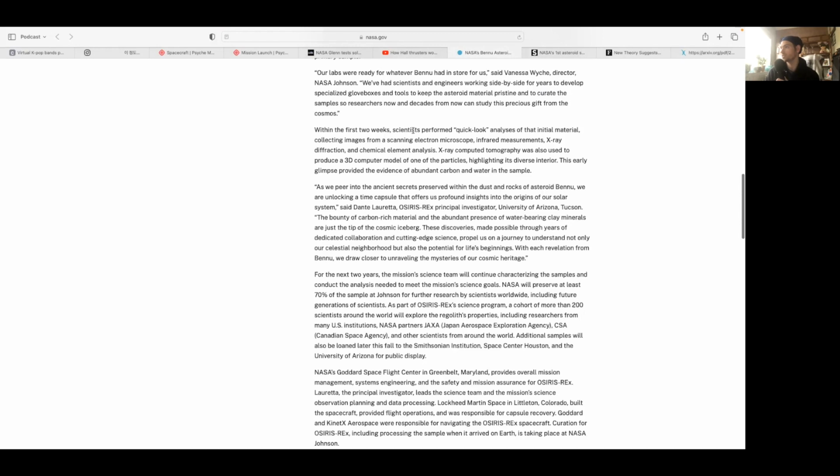Within the first 2 weeks, scientists performed a quick look analysis of the initial material, collecting images from a scanning electron microscope. That's a big boy microscope. You see very small things, infrared measurements, X-ray diffraction, and chemical element analysis. X-ray computed tomography was also used to produce a 3D computer model of one of the particles, highlighting its diverse interior. This early glimpse provided the evidence of abundant carbon and water in the sample.